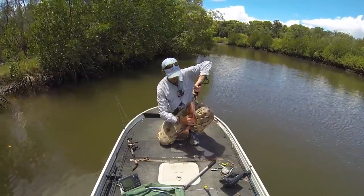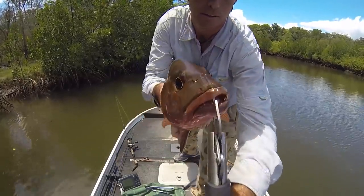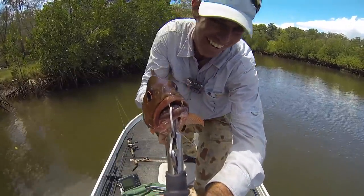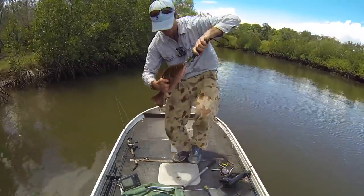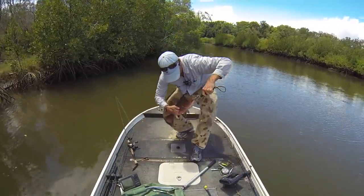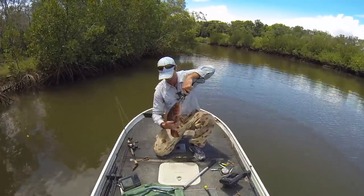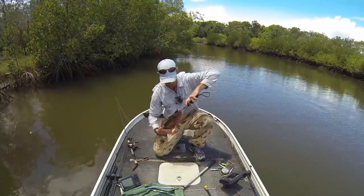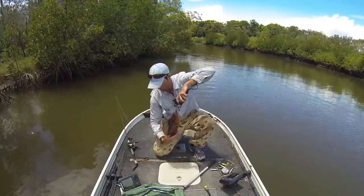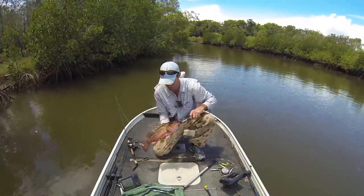But look, check out the teeth on the fella. Can you see those fangs? Oh, it's awesome. It's putting some damage into the lure, which is cool. I just want to talk about the sorts of lures that I'm using to catch these things. I'll put this one back and then we'll have a chat about it.